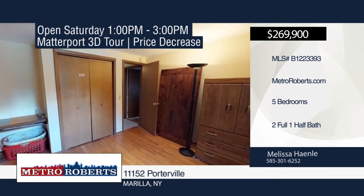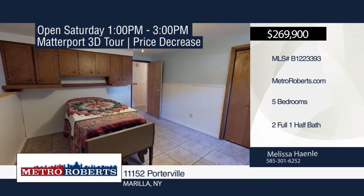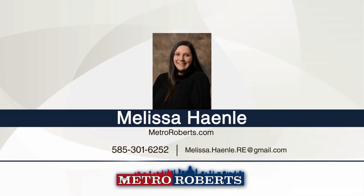A laundry room with hookups for 3 sets of washer and dryers and 4-zone heating is also included. All appliances stay with the house. For more information and to schedule a showing, contact Melissa Hanley. Matterport 3D tours can be viewed on MetroRoberts.com.